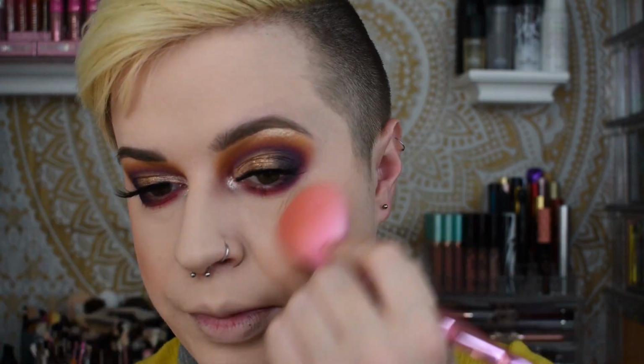I'm going to go in with some cheeks, obviously. I'm going to go in with Apricot in the Act from Wet n Wild, one of my favorite blushes of all time. I don't know what it is about this blush. It is just so stunning, and it just looks amazing on my skin.